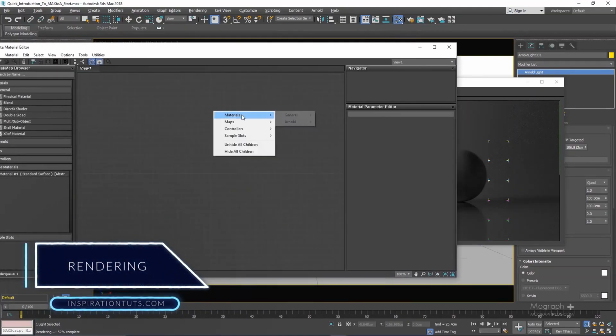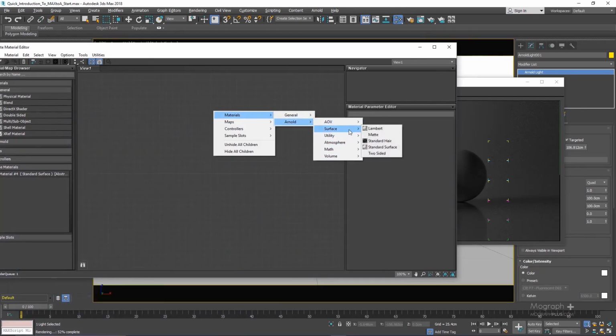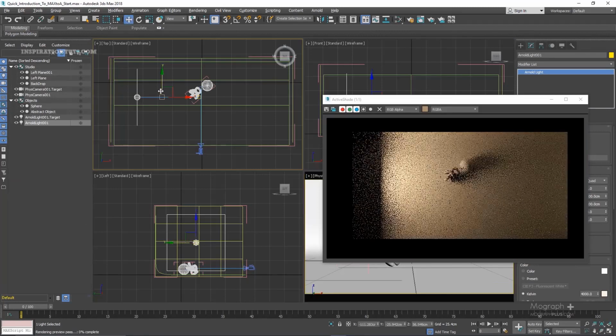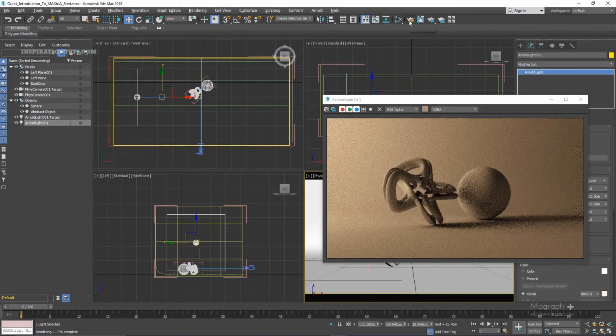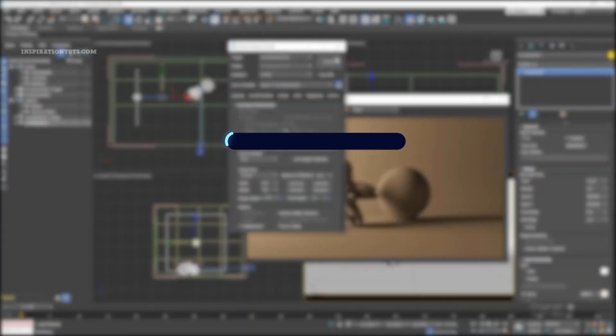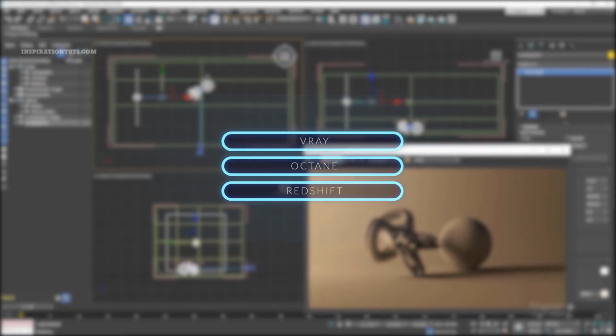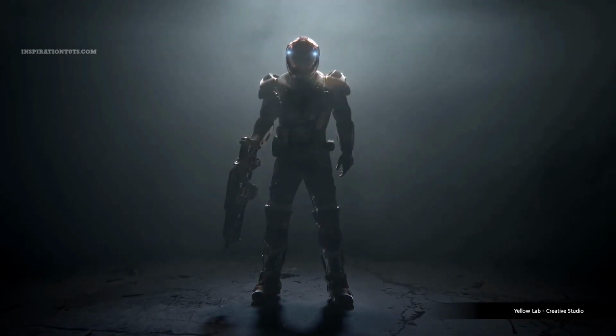Rendering. For rendering, 3ds Max has the render engine Arnold, which is a great render engine that was originally created for it. Then finally, it came back to it after Autodesk bought it and became the default for both 3ds Max and Maya. In addition to that, there are great render engines that can achieve outstanding results like V-Ray, Octane, and Redshift, just to name a few. Some of them are new and others have been around for a long period of time.